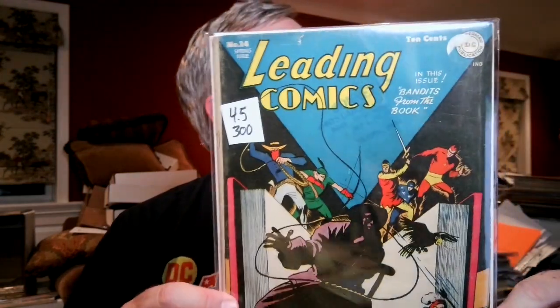So that was the last issue of Leading Comics in which the Seven Soldiers of Victory would appear. The book became a funny animal book after that. At one point, it debuted the character Peter Porkchops, and eventually, later on in the run, became Leading Screen Comics. But those 14 issues are the 14 issues with the Seven Soldiers of Victory.